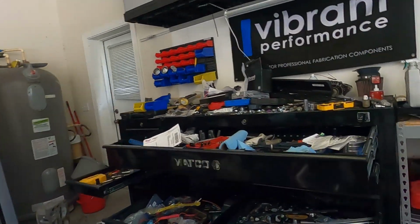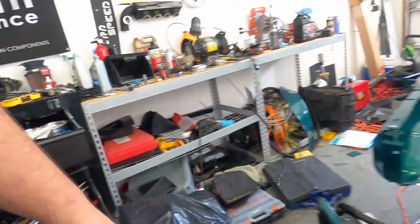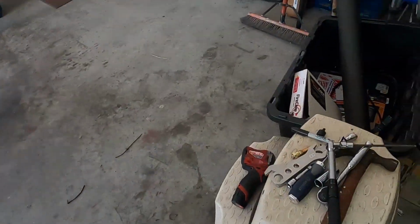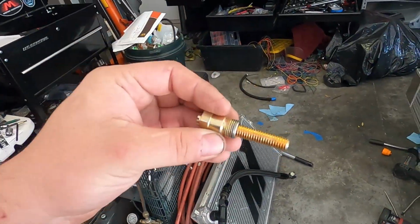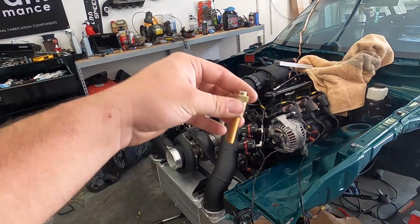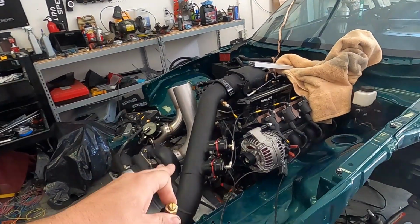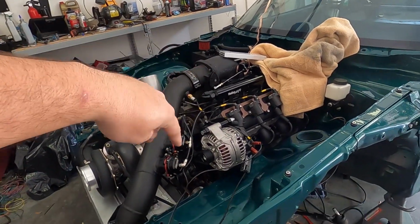is I took a tool called a piston stop. There it is. I took this tool, it's called a piston stop. You actually have to thread it into the spark plug hole all the way in. You'll spin the crank one way until, I'm sorry, I forgot one thing. You have to pull the valve cover off, pull the 2 rockers for the first cylinder out.